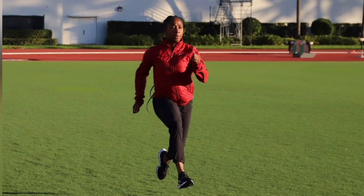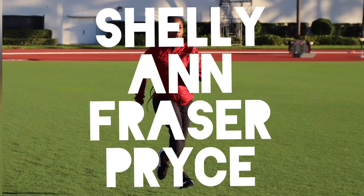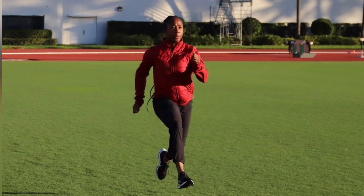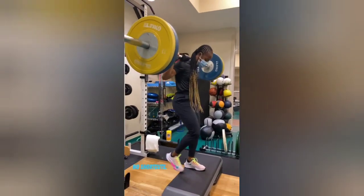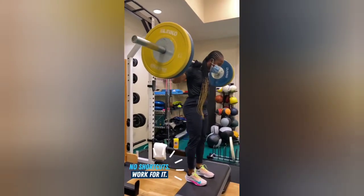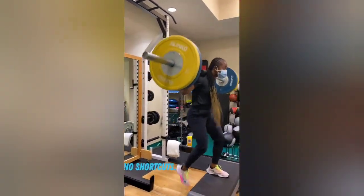Now, I saved the best for last, people, because this young lady is the beast. She is the beast of all beasts. Shelly-Ann Fraser-Pryce, the world's second fastest woman, who earlier this year ran a phenomenal 10.63 at the National Stadium. And then in the Diamond League, shocked the world, beating Elaine Thompson-Herah, the world's fastest living woman, running a phenomenal 10.60, all at the age of 34. And let me tell you something, Shelly-Ann, no play. That ain't lightweight.